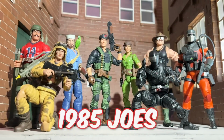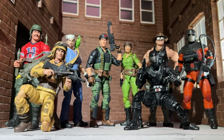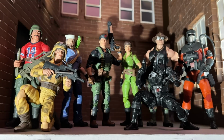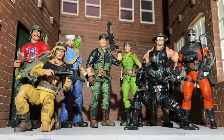But when it comes to the '85 Joes, huh, now we are talking about a full lineup with some of the most beloved figures from the G.I. Joe animated series. The 1985 Joes are a true highlight of the line. Let's start by taking a closer look at Shipwreck.